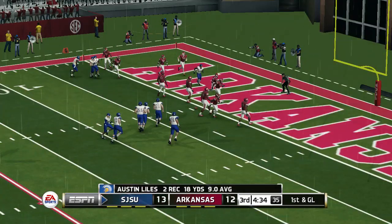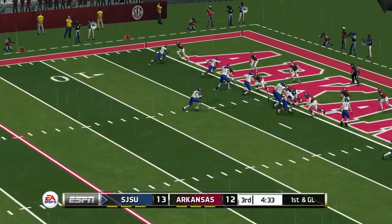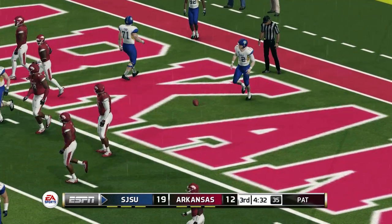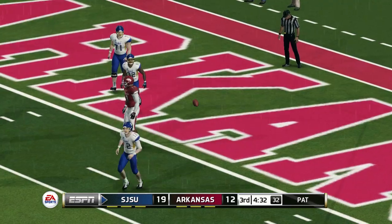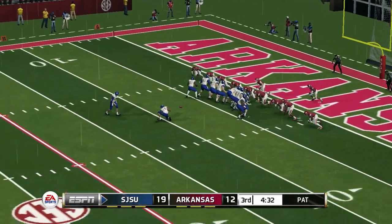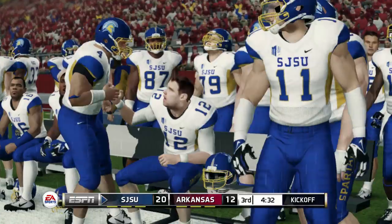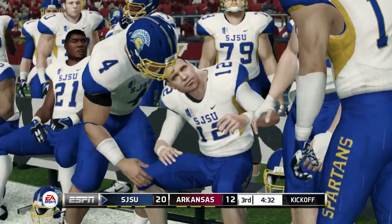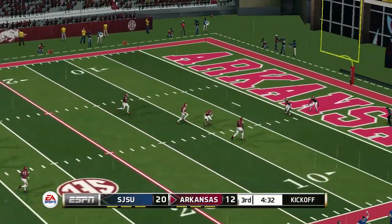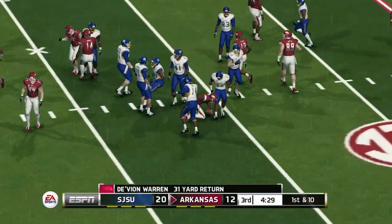Number nine on the tackle at the 1 yard line. They'll line up with five wide receivers. Touchdown, San Jose State. And he tacks on the extra point. And it looks like they're ready for the kickoff. He really got a hold of that kick. He's to the 20. He's taken down at the 28-yard line.